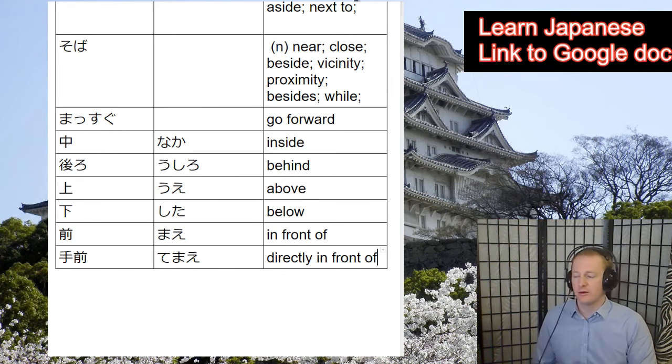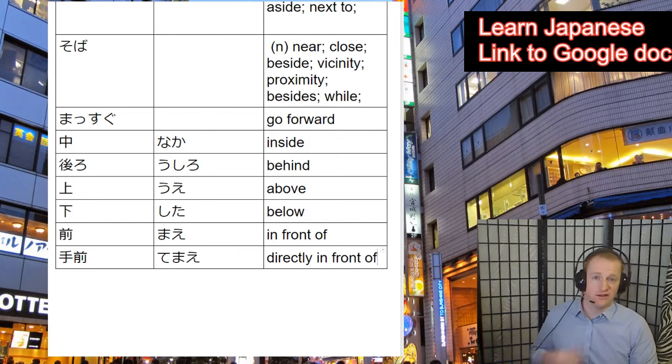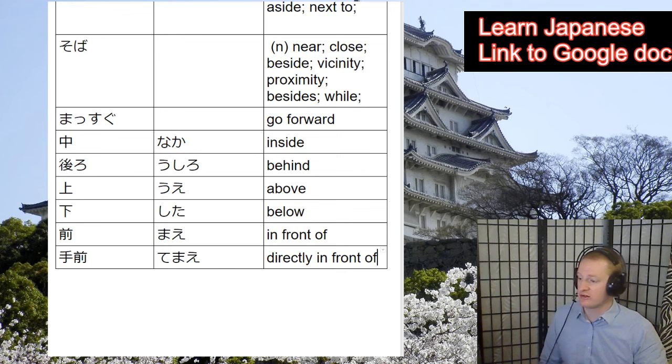So next week we'll be doing a pretty similar lesson, actually. We'll be continuing on with the kanji, and then at the end we'll be looking at the actual directions part itself. So we'll be doing some practice there.